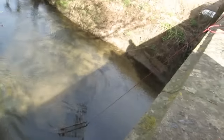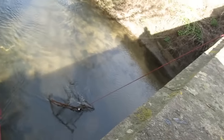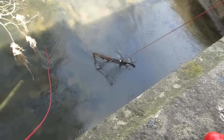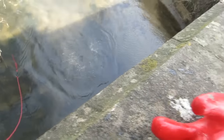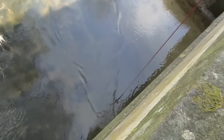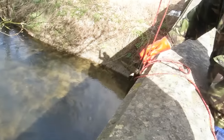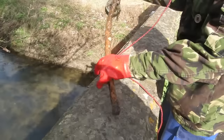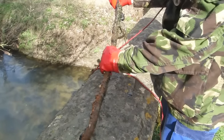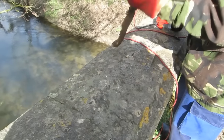I don't think you're going to be able to get it up safely, but I'll see if we can. We'll have to leave that in there, I think. Right, Jack, quiet. This, whatever it is, it's just coming up now. Oh, which is a rusty piece of pipe. Oh, in fact, it's a rusty piece of old pipe. That's what it is.